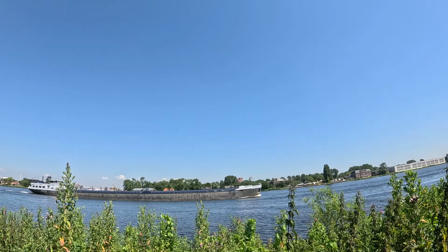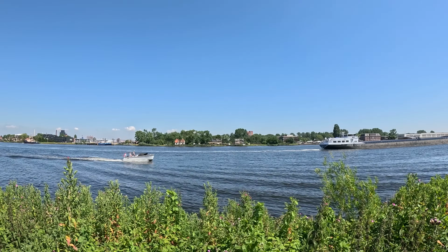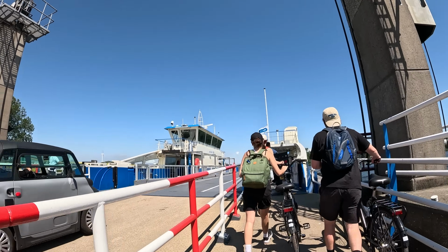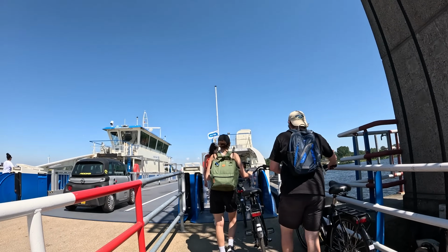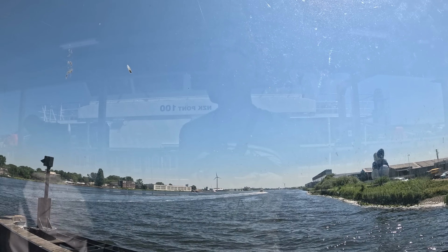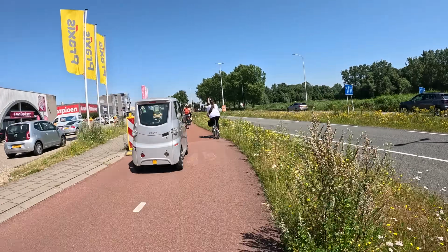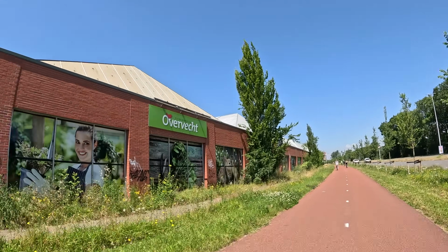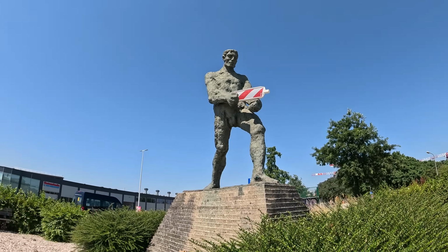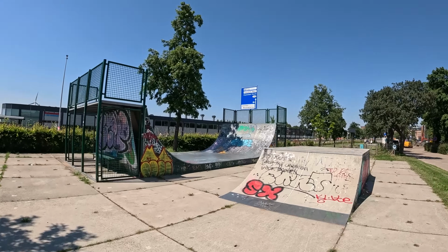From an unpleasant smell to a pleasant surprise, the kissing couple are located here, right next to the short ferry crossing. This statue could possibly beat Glasgow's very own Duke of Wellington for services to traffic management.